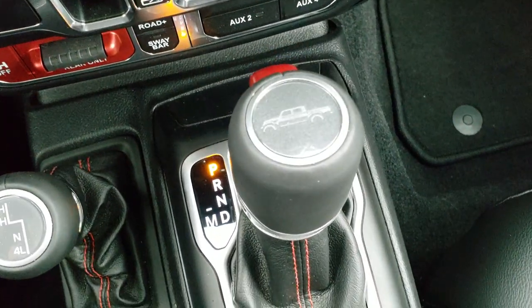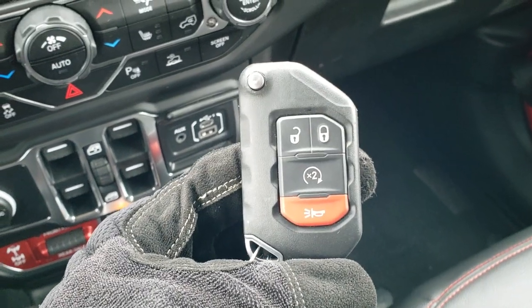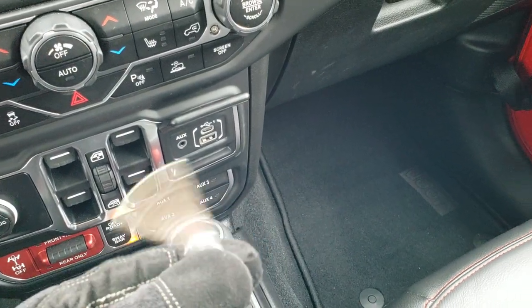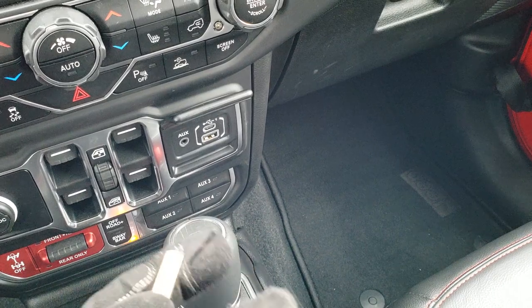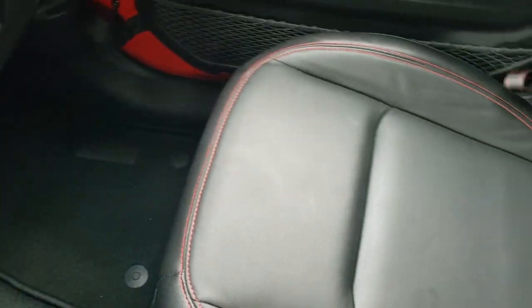This one has the 8-speed automatic transmission with the little Gladiator symbol there, and it does have the remote start with the keyless entry, and it does have that flipper key there as well. Passenger seat, excellent condition.